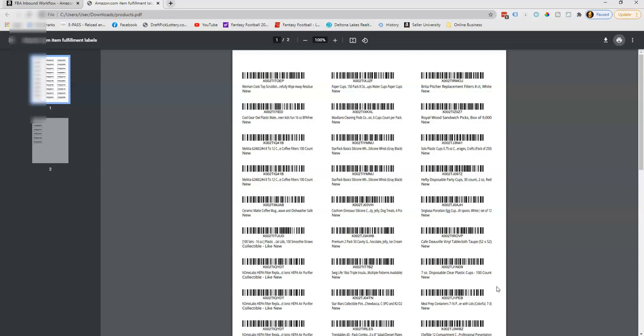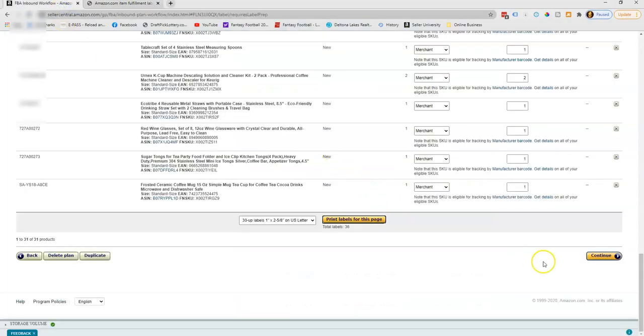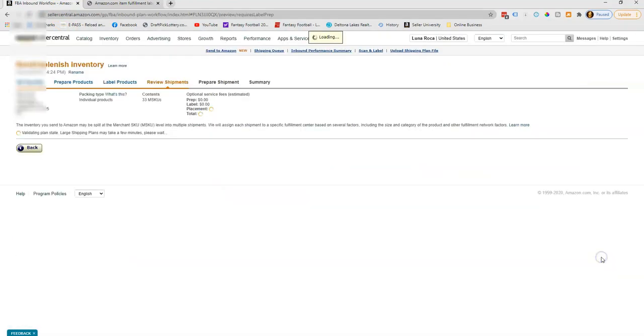All right, new, and these are all X0, they're not the B00s, so they have a different type of labeling here now. Okay, the rest of them can be done by manufacturer's barcode. We'll see how that comes out. That I might have messed up on. If they don't, they'll accept it, but all right, so we're going to hit continue here.